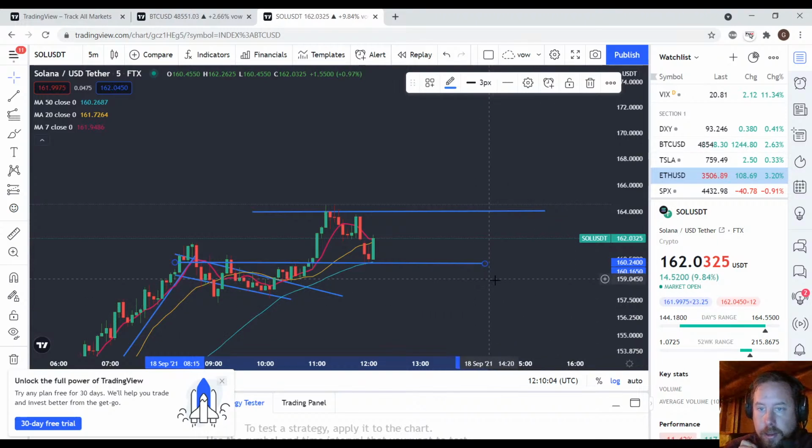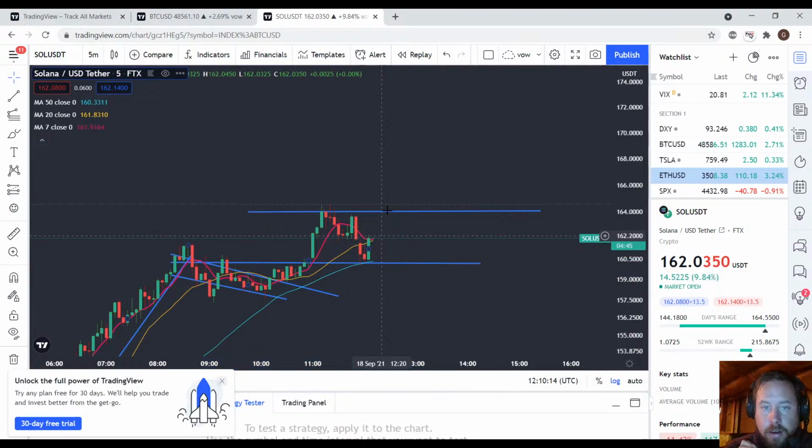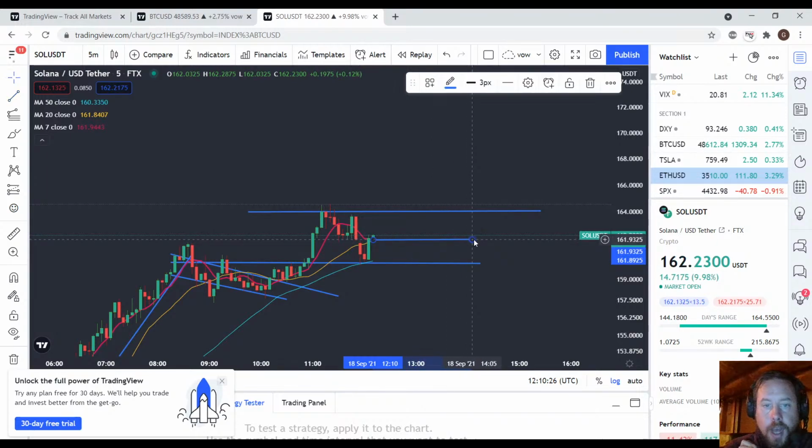How long until the candle close? Oh, it just closed now. Yeah, so they're just touching, but now we're above. So there is a trade from here up till here. I'm not going to take that trade now since I sold my position. So I'm waiting for this line here to break.